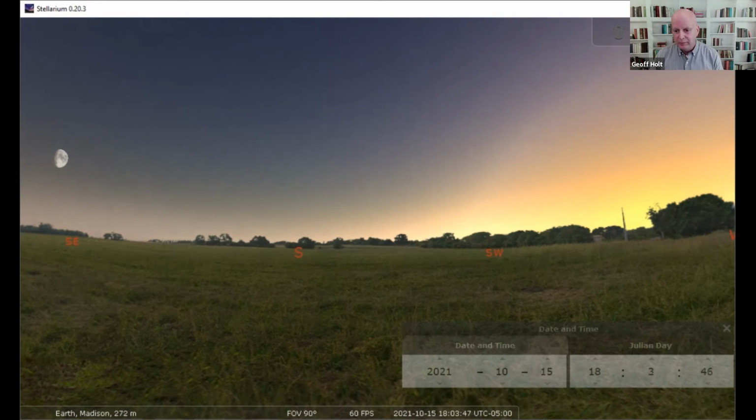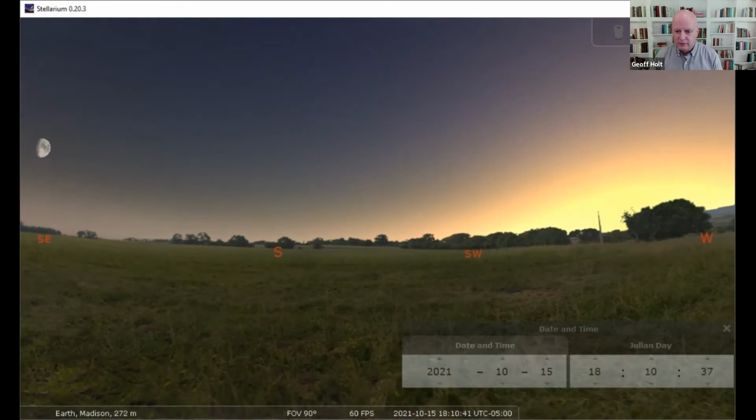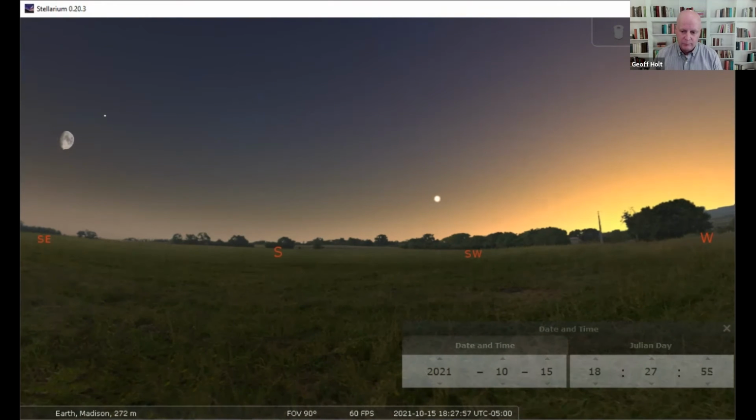So after sunset, be watching over to the left of the brightest part of the sunset for Venus to appear. Already right there. In fact, you can often see it right at sunset. And by about 6:30, certainly by 6:45, we will definitely have the two brightest planets.